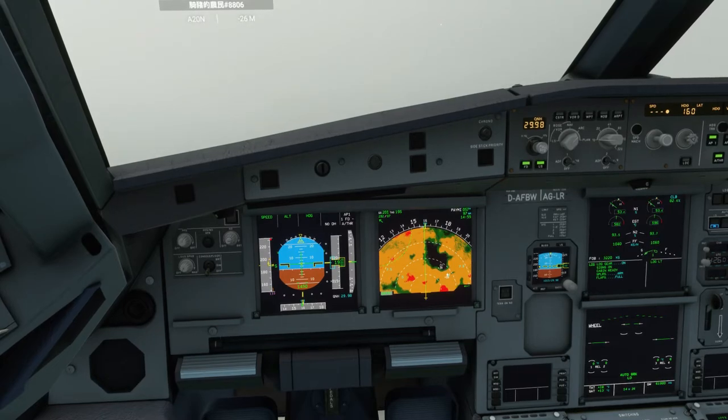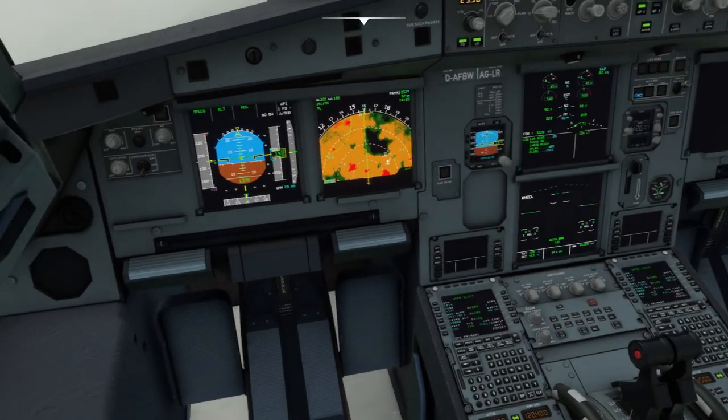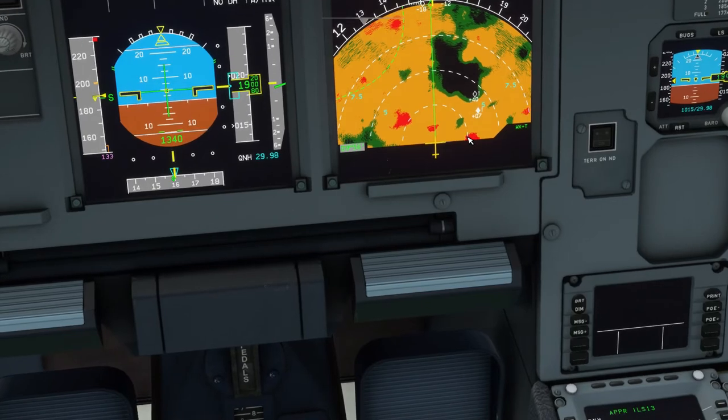Air Transport 1917, opposite direction traffic landing on the north side, cross, right turn, 25 right, line up and wait. 25 right, line up and wait, Air Transport 1917.